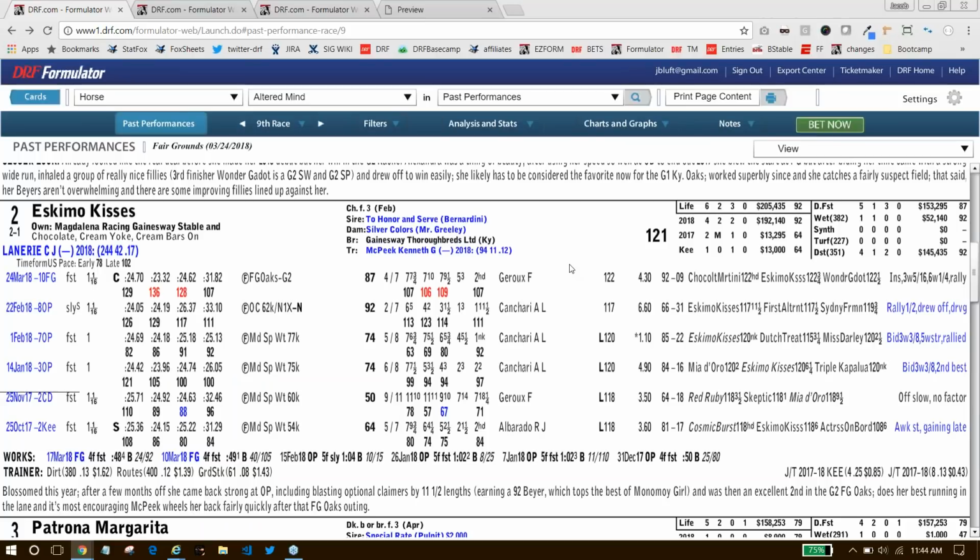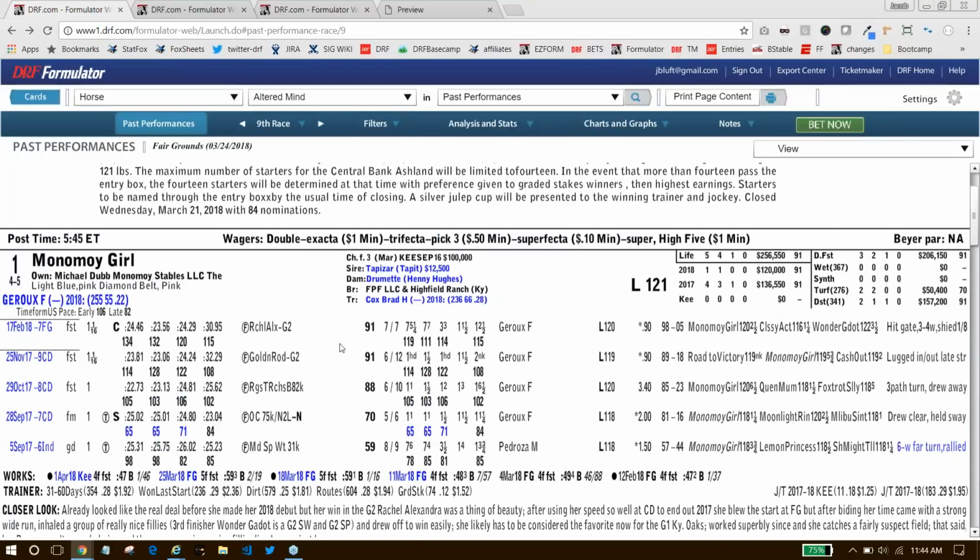Let me ask you, Monomoy Girl, in terms of this all-stakes Pick 5, Dan, if you were playing the Pick 5, how much of your Pick 5 play would you funnel through Monomoy Girl? I might even single her.